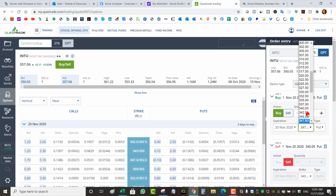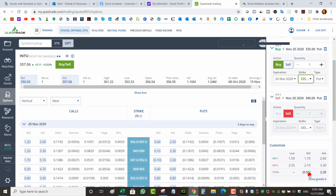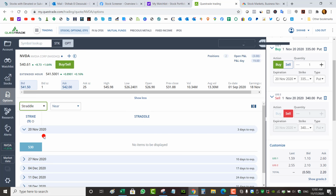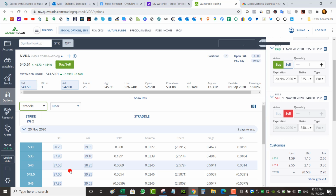So 340 to 335 would give me about, see, first of all, the bid and ask is wide, so it's not good, but it would give me about maybe 60, maybe about 80 cents. So if I don't feel like I can collect $1, I might not play it. Nvidia, on the other hand, if we look at the straddle value, I think it's about 40 points. Yeah, so it's about 38 points.